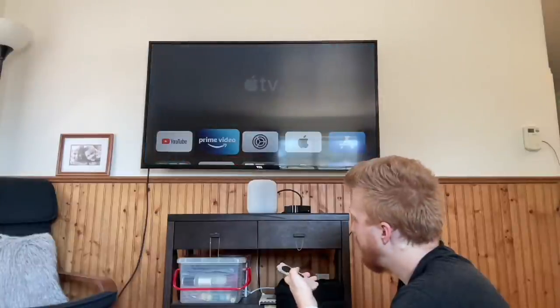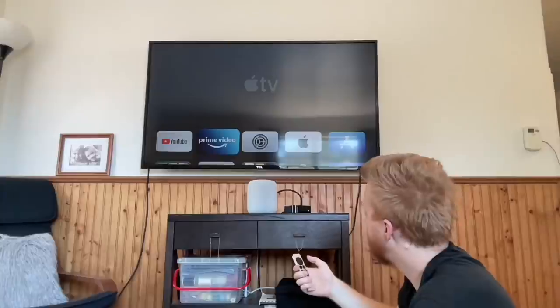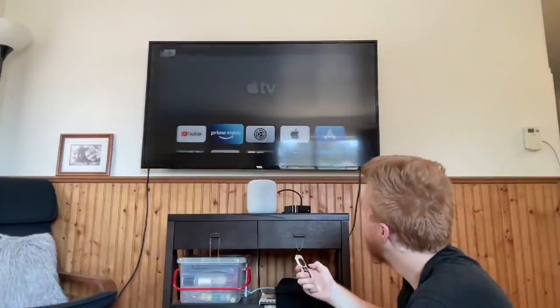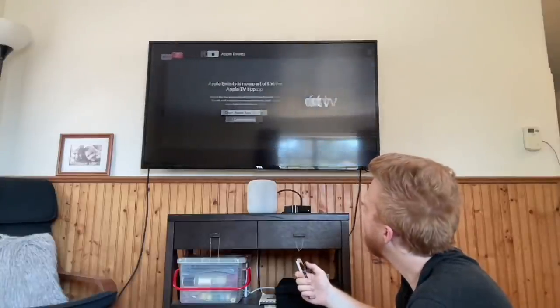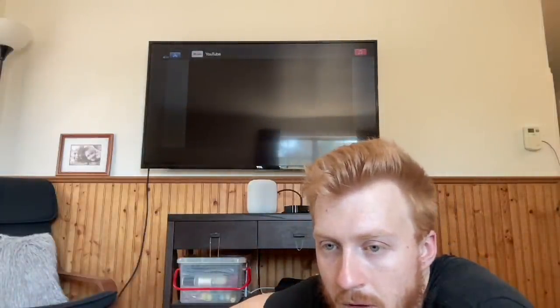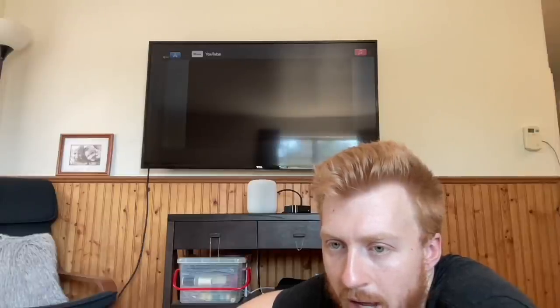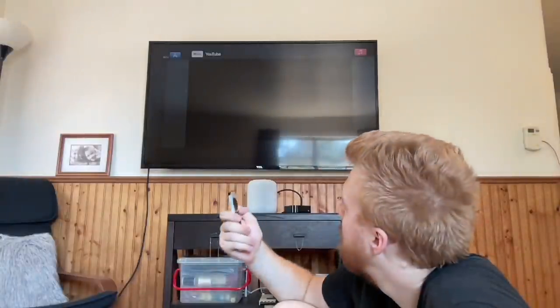Yeah, there's not really a way to access the Roku settings from here, is there? Oh, multitasking, yeah! I forgot how great it is to have multitasking. You don't have that on the Roku. You can change inputs on home app or using Siri.